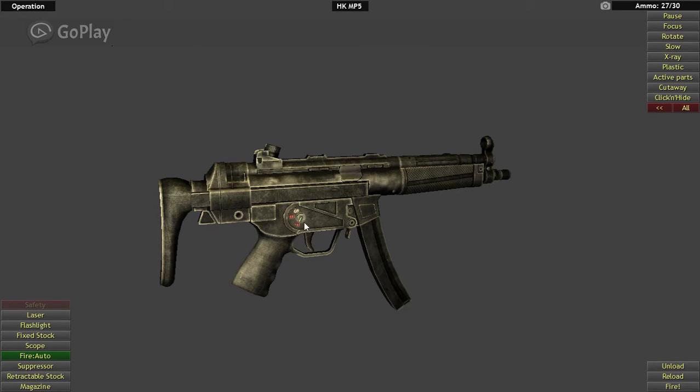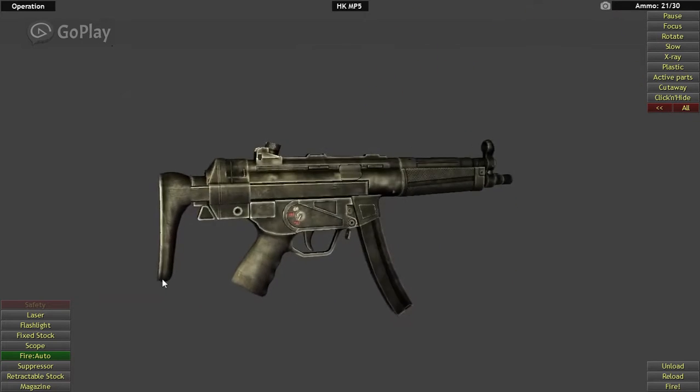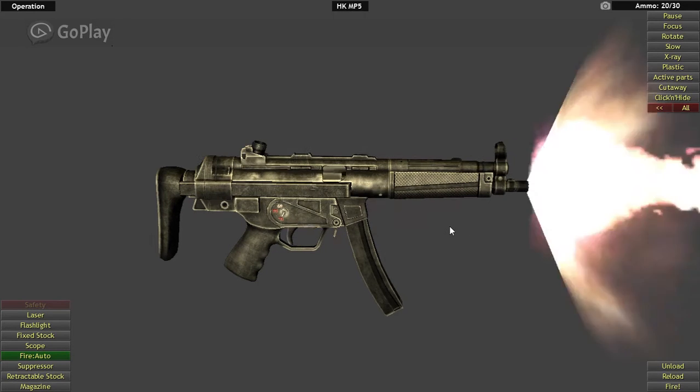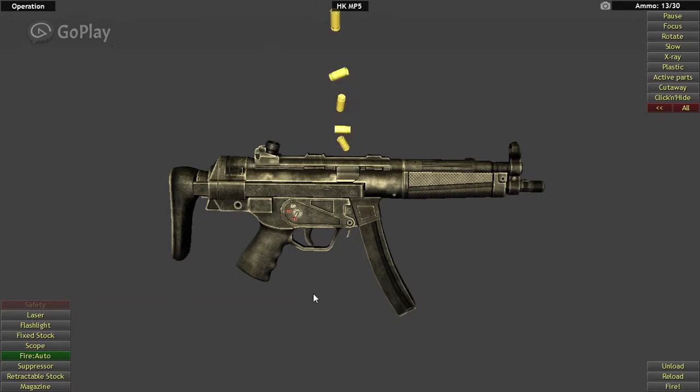Now, they have made it with 3-round burst, and in some variants it goes from safe, semi, to 3-round to full auto. Early variants just went from single shot to fully automatic. Over the years they have updated and changed a thing or two, and MP-5 variants differ slightly in features. However, the base gun is still the exact same.